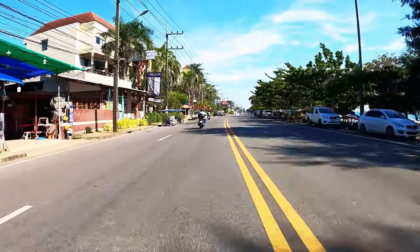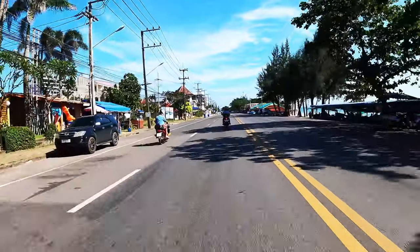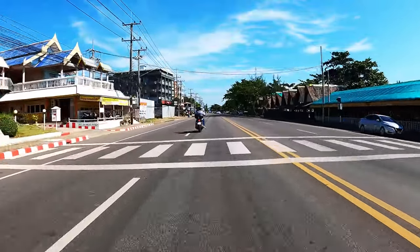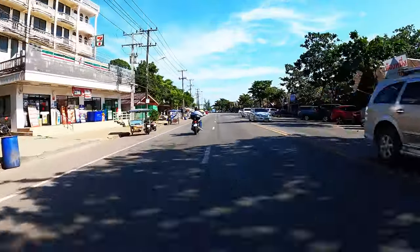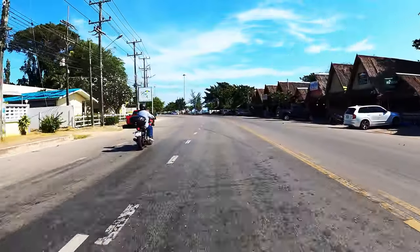About the size of Bonchon, but Bonchon is growing rapidly because of the airport and all of that. So down here, you know, it's more beachside community, small town vibe, and beautiful roads. I think it's an ideal area to retire. Very nice. Lots of vendors, lots of restaurants, beautiful beaches.